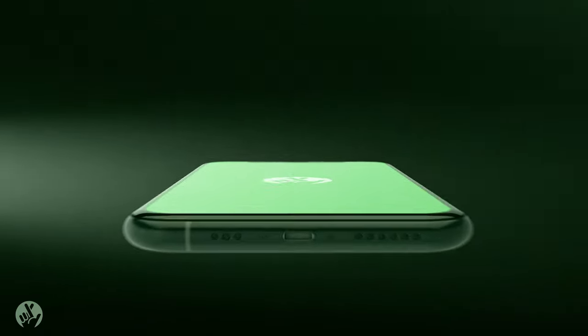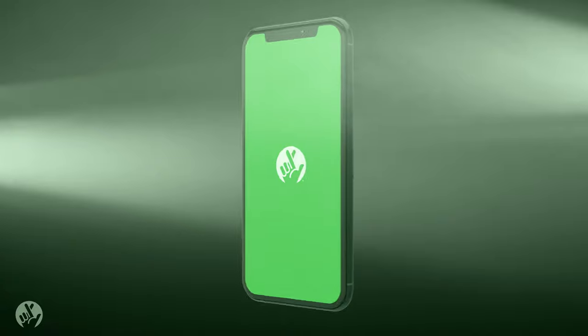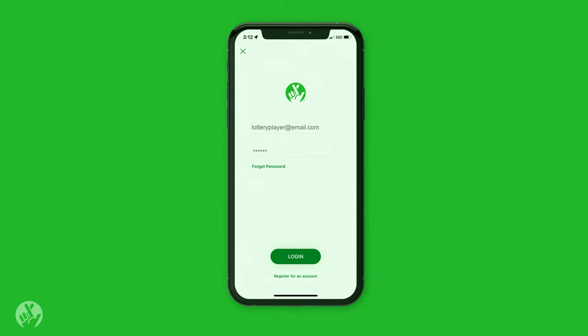It's here. Introducing the new Virginia Lottery app. Now featuring online lottery games right at your fingertips. Let's get started. After logging in, you will be directed to the home page.